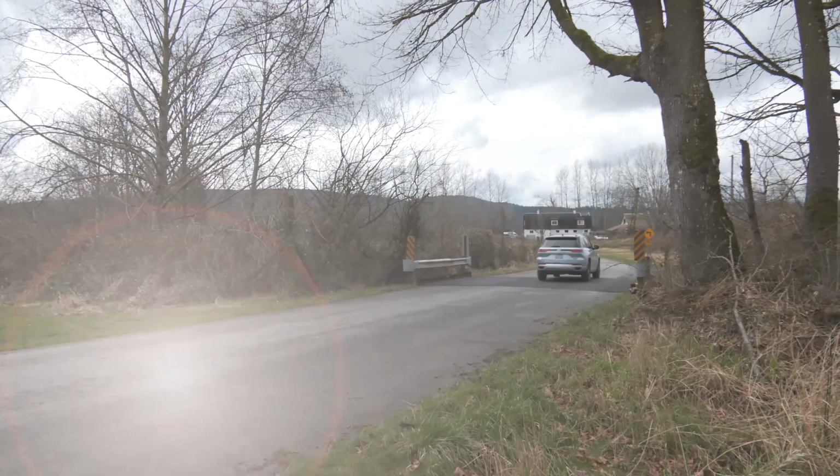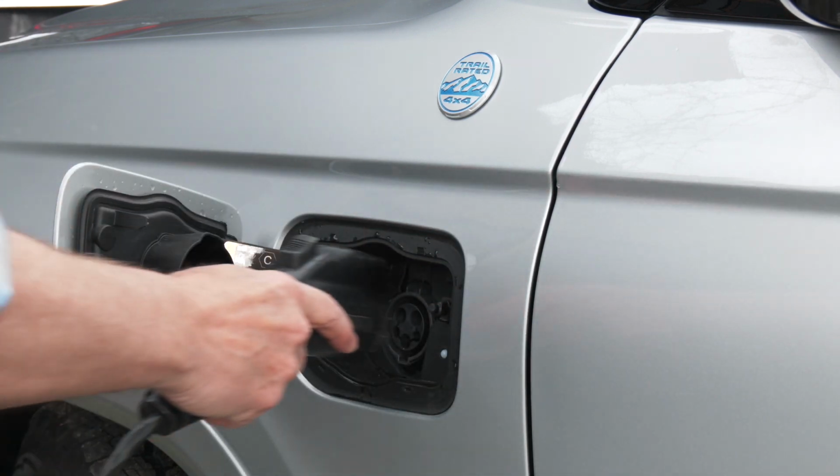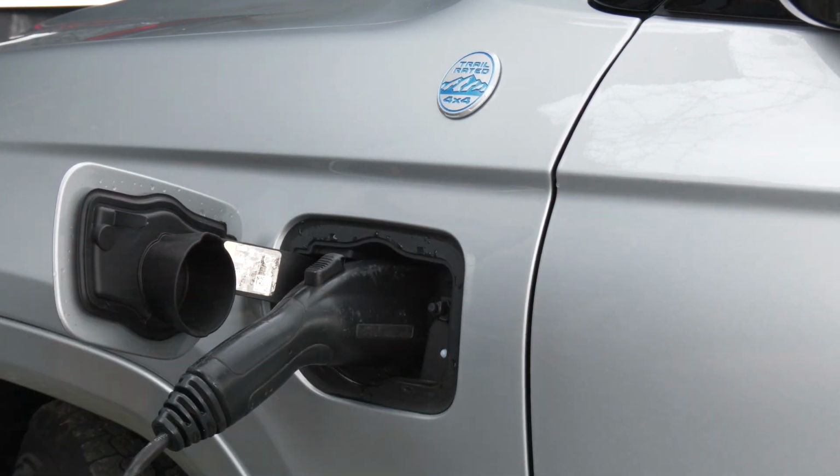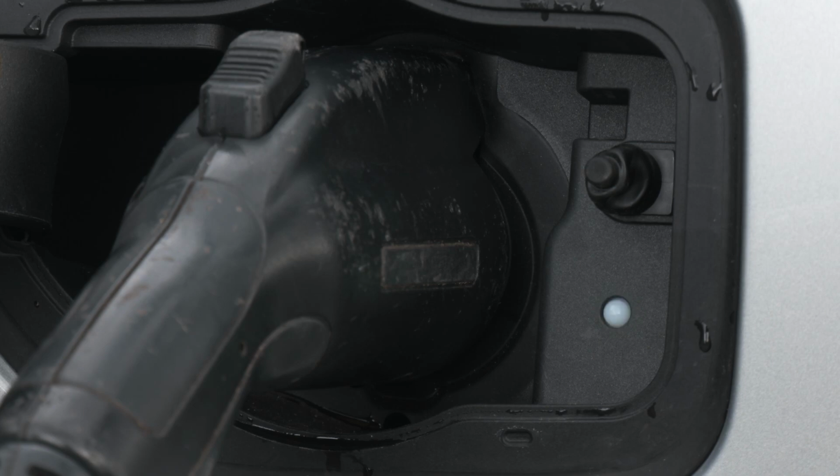4xe cannot use DC fast charge stations. Using level 2, it fully juices in around 2 hours. Standard 120 voltage, 12 hours. Remember, the gas engine always saves your butt, so owners can skip the expense of installing level 2.